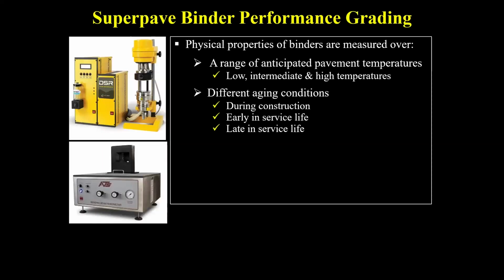All right. So let me delve a little bit deeper into the SuperPave system. All right. So the SuperPave binder characterization, it is a performance-based system, and it is improving the previous ones, the viscosity, and then the penetration grading system. So this is how it works. The physical properties of the bitumen will be measured over a range of anticipated pavement temperature. So we will look at low temperature, intermediate temperature, high temperature.